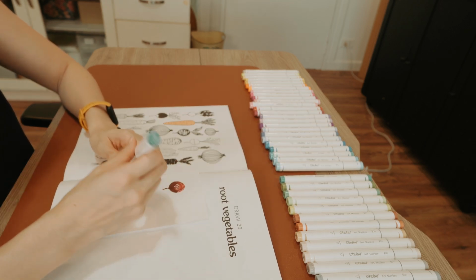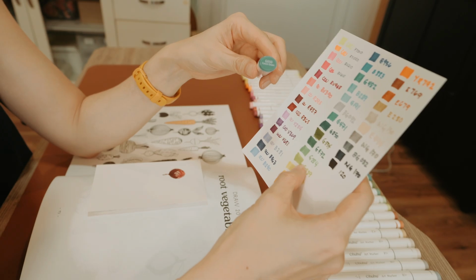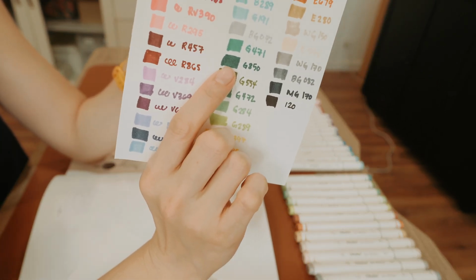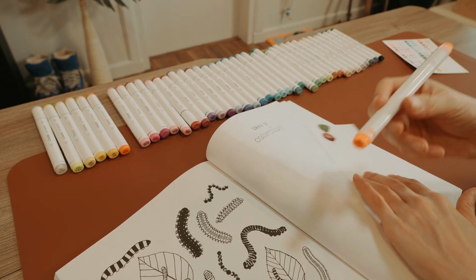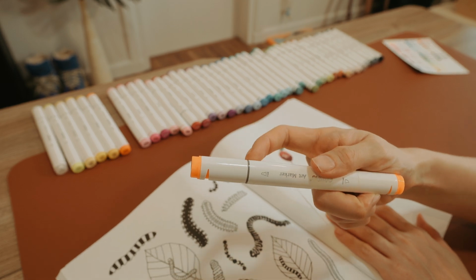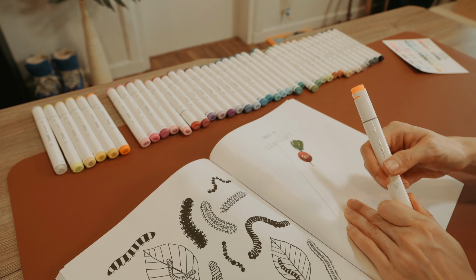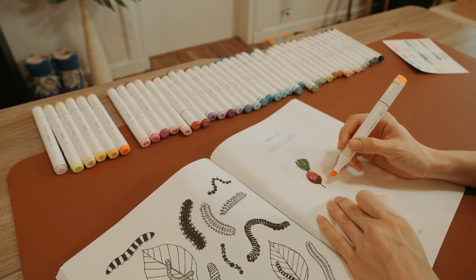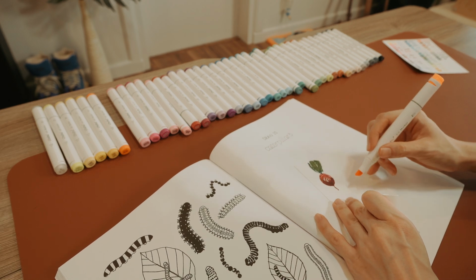Forest green. This is why you need to swatch. Look at the color on the cap, and then this is the actual color. Forest green 850. Something that I really like about these markers is that the fine tip has a light gray band right there, so when you pick it up you know which side is fine and which side is not. My gosh, guys, I'm still a little out of it, I'll be honest.